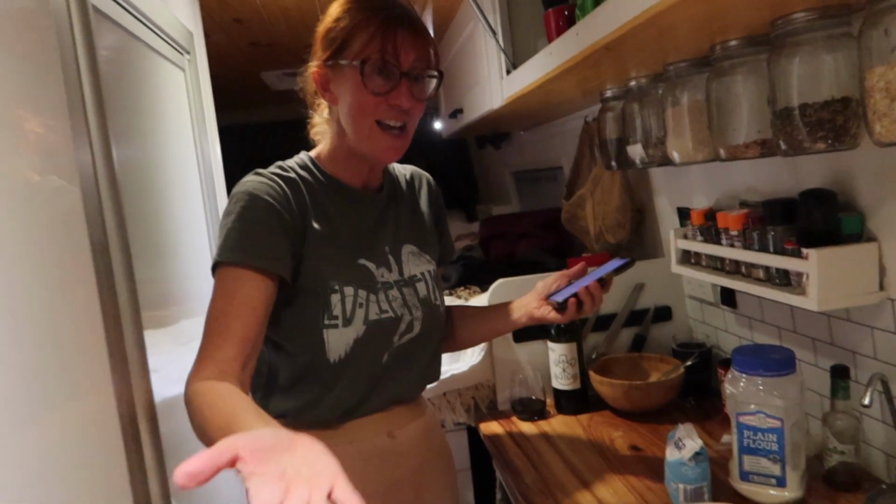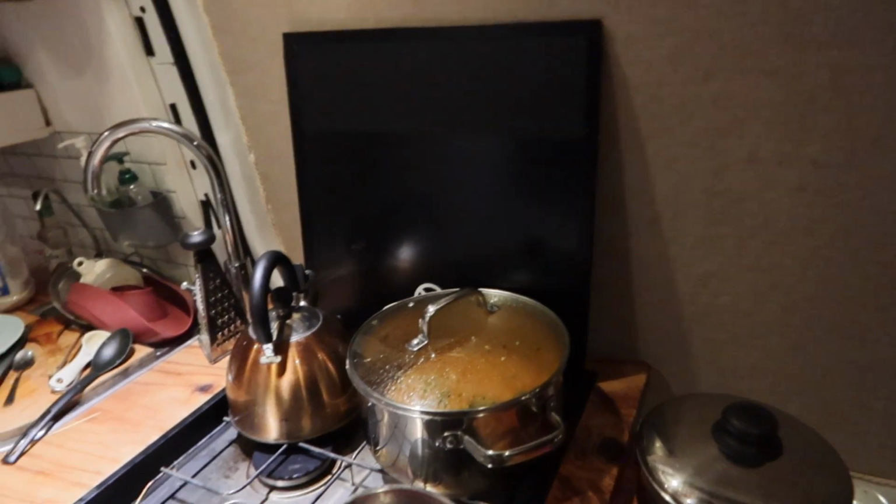Look at this kitchen! Trying to eat some dal. Look at this whole van.